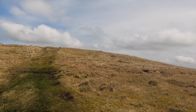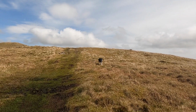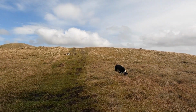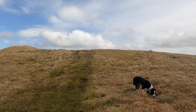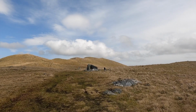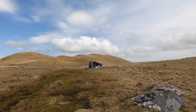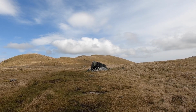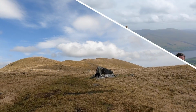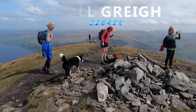So we're still trudging up this moor. Boggy, but not too bad. I was on a lot worse the other day, that's for sure. See some people on the top over there. It's an encouraging sight. I can see people, it can't be that far away. So here we are, Beinn Ghlas, the rounded hill of the horse stud.